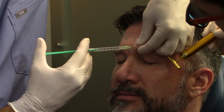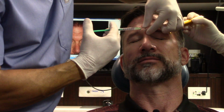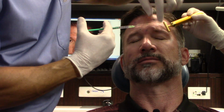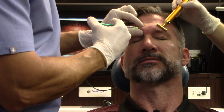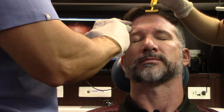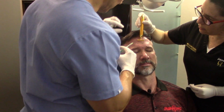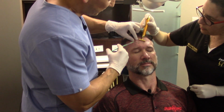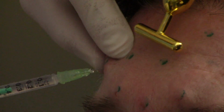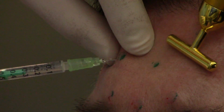So each dot here is an injection point. And depending on how strong those muscles are, I'm gonna customize the dose. Each injection is anywhere between 2 to 4 units for most people. My assistant here is holding a little cool vibrating device, which works just to help alleviate the discomfort of the pinch.